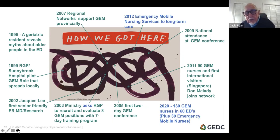And gradually the network grew until today. Well, the last time I looked, I retired a few months ago, we had 130 geriatric emergency management nurses in 60 emergency departments. 60 is getting close to between a third and a half of the emergency departments in the province of Ontario. And then we have the cadre of emergency mobile nurses as well. Next slide, Laura, please.